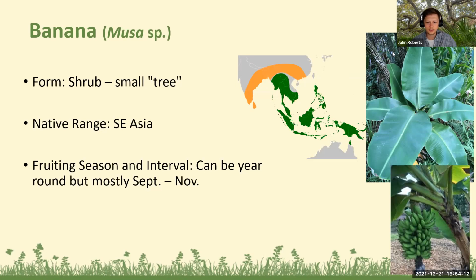And the Cavendish is really not that great of a cultivar. They actually use it for animal forage, like feeding animals, in the countries that can produce a lot of different bananas that don't need to ship as far. So, I'll point out a couple here that are widely available in Florida.